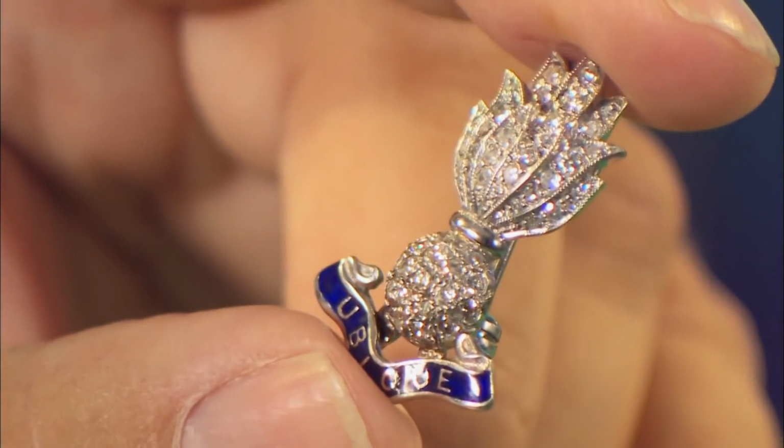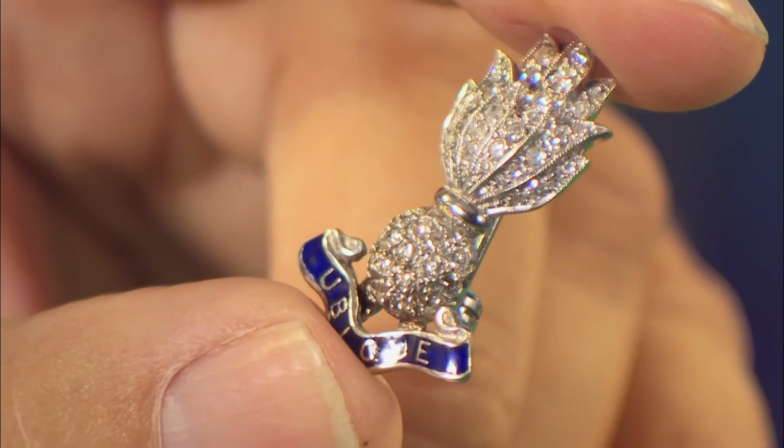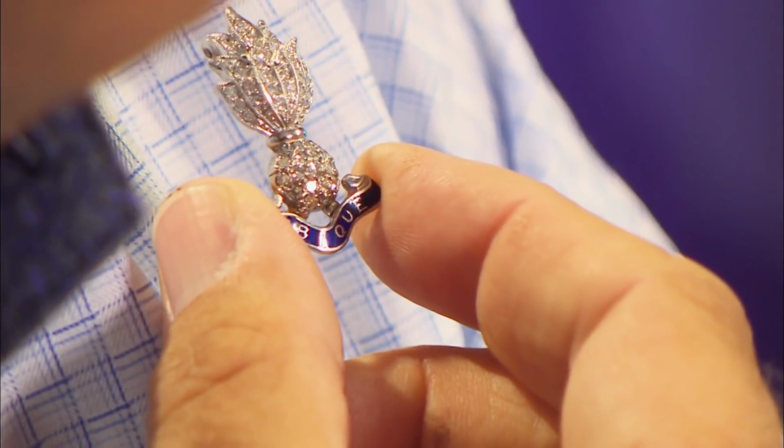I look at this brooch and I am sure this is made between 1914 and 1918, which is the First World War period, and given by the officers. It was actually given by them to their sweethearts. So the sweetheart would wear the brooch on their lapel, and you would know that their other half was away serving, possibly in France, for England.